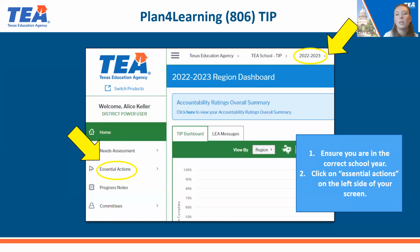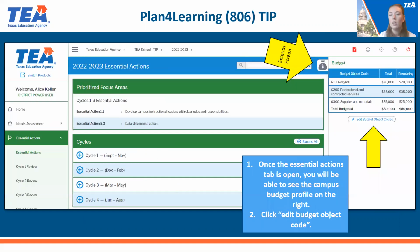But essentially, once the campus logs in to Plan for Learning, this begins the process for their campus specific budget. They'll want to make sure that they're in the correct school year, 22-23. And then from there, they'll click on the Essential Actions tab on the left-hand side of the screen. And it will prompt them to the budget screen over on the right. If for whatever reason this isn't in view, you can click on the money icon and that will extend the screen to the left. So if again, you can't see that, once you click on Essential Actions, click on the money icon and it should preview that for you.